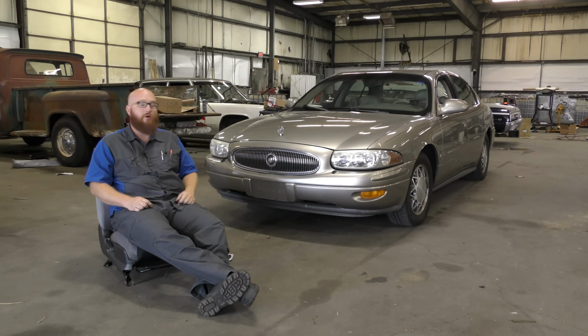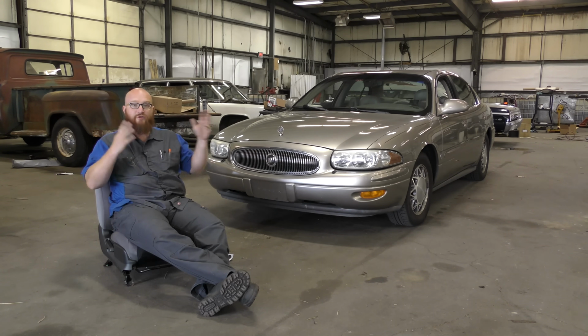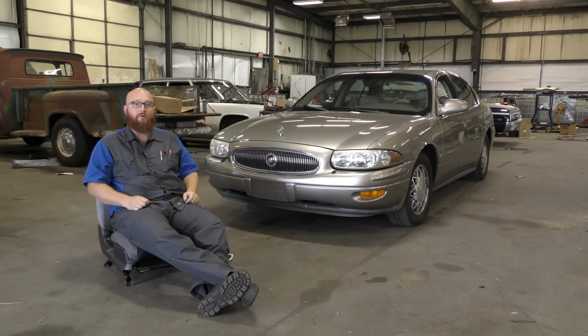We've actually got it installed, it's back in business, and we're going to deliver it to a customer very soon. So now let's move on to vehicle number 2.